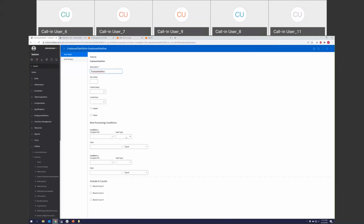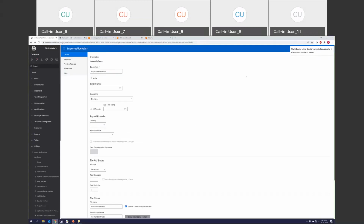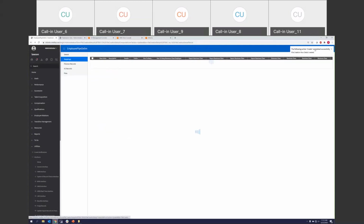We can do conditional lookups and compare, so we can include selection criteria in here, like active employees only, employees from a specific organization unit, things like that. But for now, I'm just going to do a full export of everything. Go ahead and save that off. And then now that I have my data row created, I can add data to it.